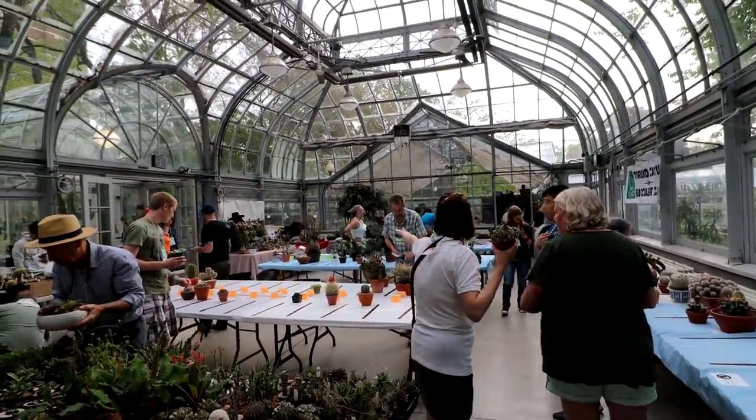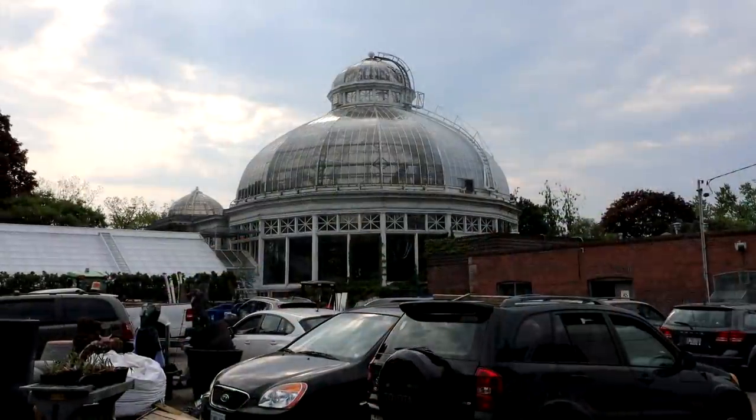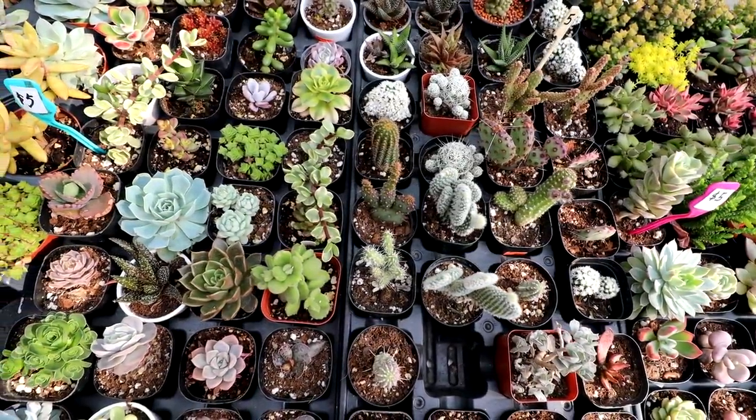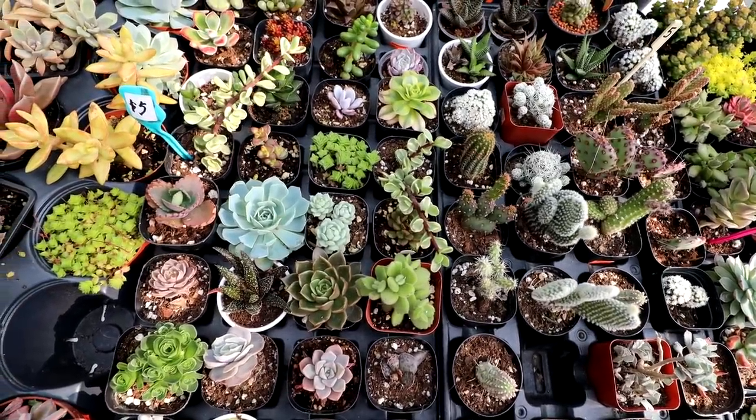Everyone's busy setting up the displays to get the show underway. Here's the back parking lot where all the vendors park and bring their displays in. The vendors have the most amazing selection of cactus and succulents that I've ever seen.